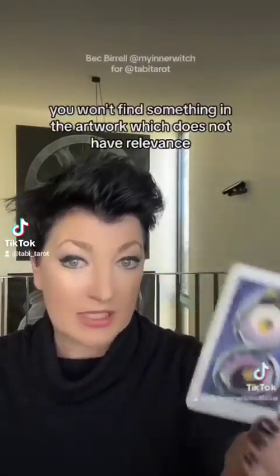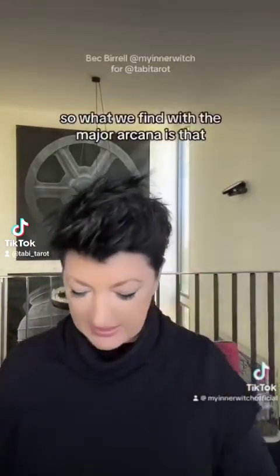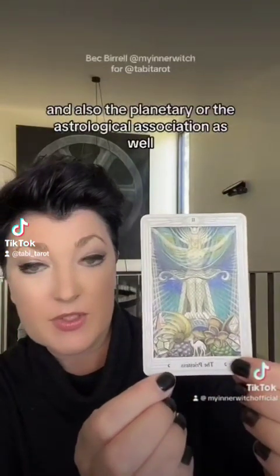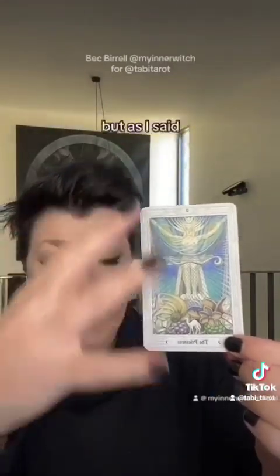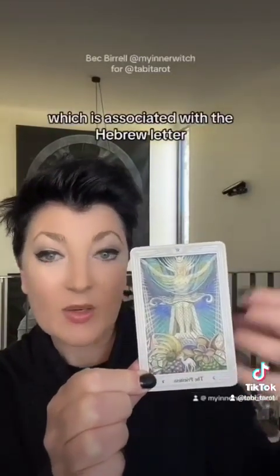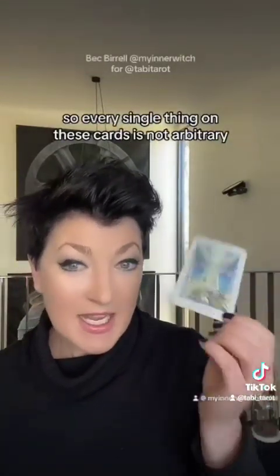Every single aspect in this artwork has meaning for being there. You won't find something in the artwork which does not have relevance. And that includes the color choices, and it includes the shapes and the layout and the symbols. So what we find with the major arcana is that you'll have the Hebrew letter that's associated with the card, and also the planetary or the astrological association as well. Then of course we have the number and we have the name. But as I said, every single aspect of this has symbology, and that could be in an element of the artwork which is associated with the Hebrew letter, or it could be associated with a planet, or it could be associated with another aspect of the card. So every single thing on these cards is not arbitrary.